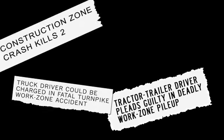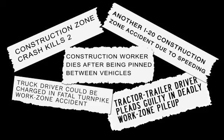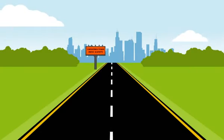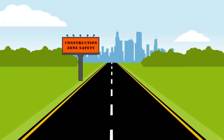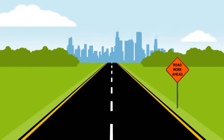You see the news headlines every week. You hear stories on the radio. You see them happen on the roadways, work and construction zone accidents. Roadway work zones are hazardous for both the motorists who drive through them and for the workers who are on the road building, repairing, and maintaining our nation's streets, bridges, and highways.